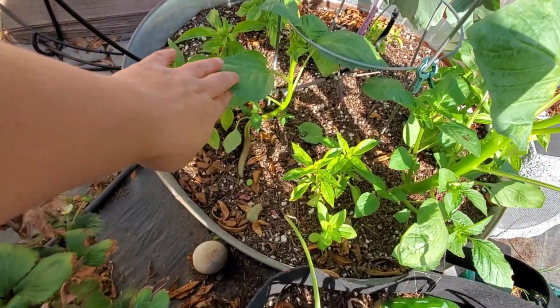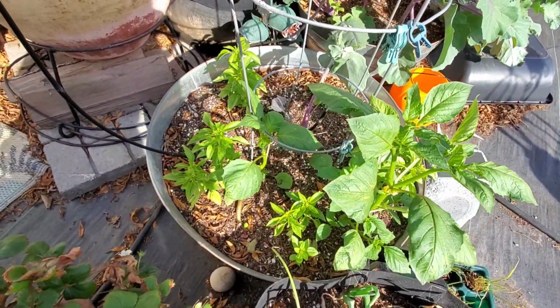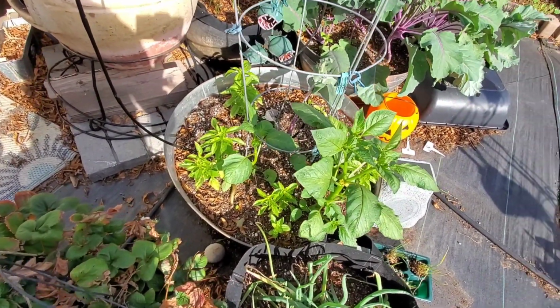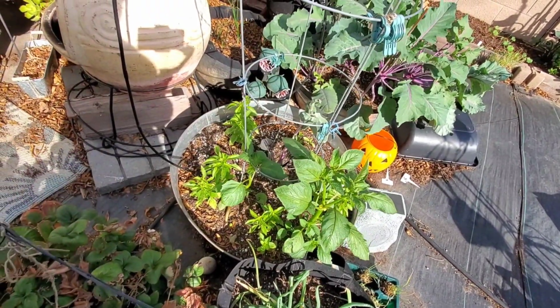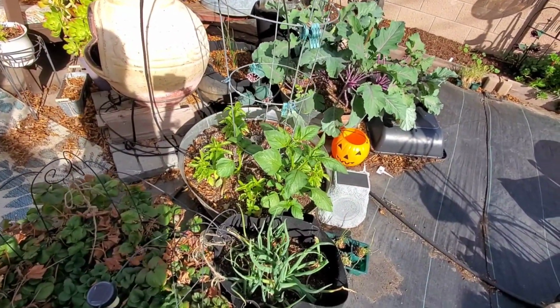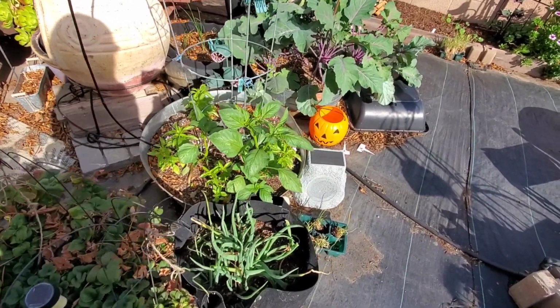I have another tomatillo plant right here. And I mean, look at how healthy these look. And it's because these were volunteer plants. I had tomatillos in here last year and these just sprouted and I let them go. And when things sprout on their own in the garden, they just do so good and they're so healthy and strong because they're acclimated already to the environment. So they always do much better than transplants, in my opinion anyway.